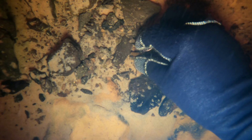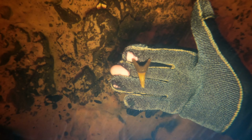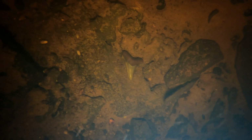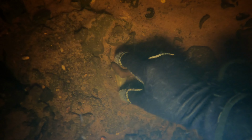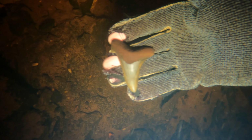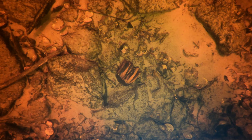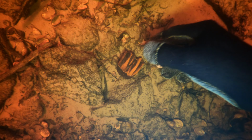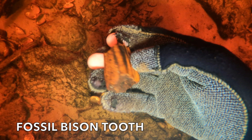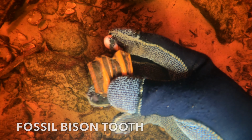Here's an Eocene aged Mako tooth. Again, brilliant color. This color caused by the minerals in the water. I was so excited about this auriculatus tooth because it had a little bit of green. As soon as I started fanning, it popped out of the hole. I almost missed it. And look at this, a pumpkin orange ice age bison tooth. Are you kidding me? Look how beautiful this is. Mother Nature at its best.